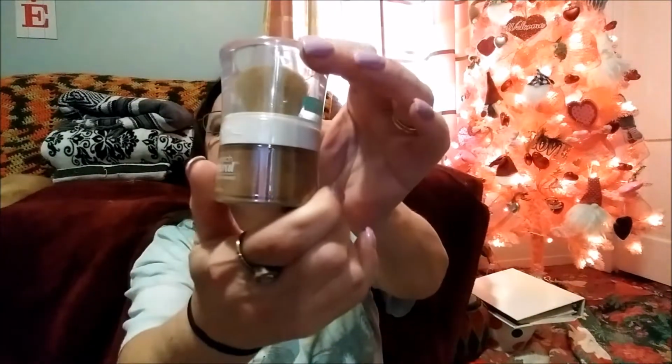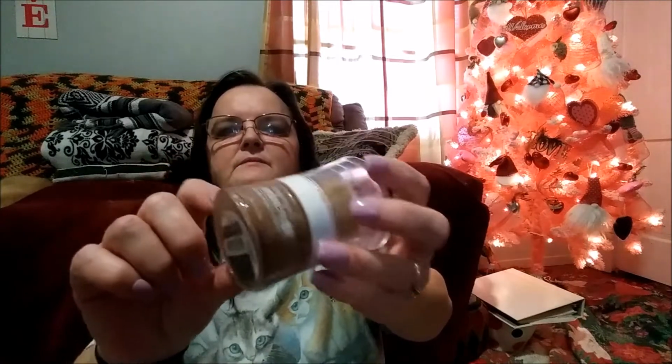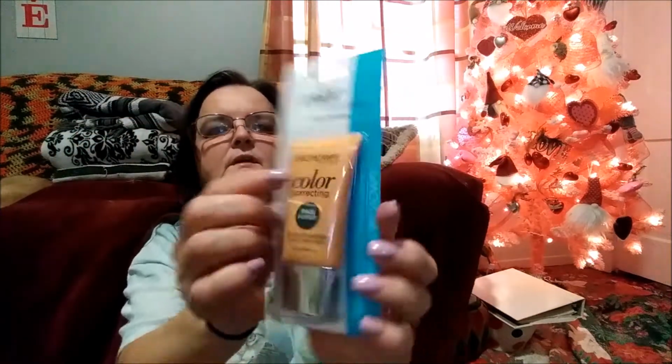Now I have some makeup. This is called L'Oreal True Match Mineral makeup. It's a 0.35 ounce, and this is it. And here's your brush up here, and this is the powder, I believe it's powder. And here we have a Broadway color correcting face primer, and it is a .67 full ounce. But as you can see, Broadway, right there.